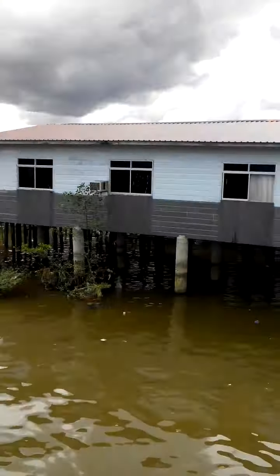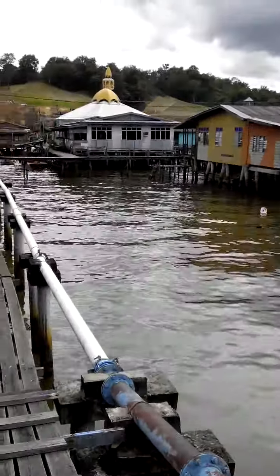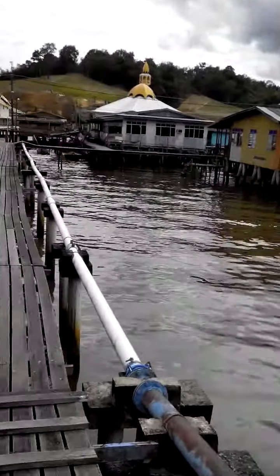So this is probably the last impression from Kampung Ayer, the water village in Brunei, the largest stilted village in the world.